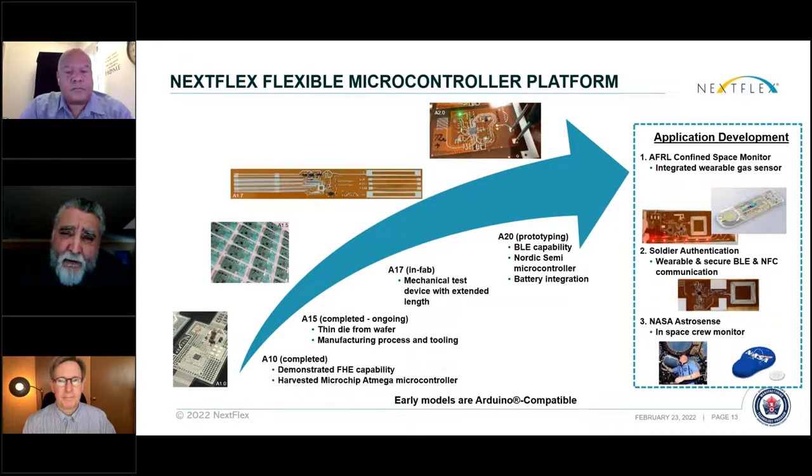And what this led to was a basic platform upon which NexFlex could build and support DoD and commercial programs alike. Again, starting off with a direct copy of an Arduino, we developed a flexible microcontroller where we can start adding capability to include radio, wireless connectivity, printed antennas, charging, energy harvesting, as well as adding sensor capability for specific projects.